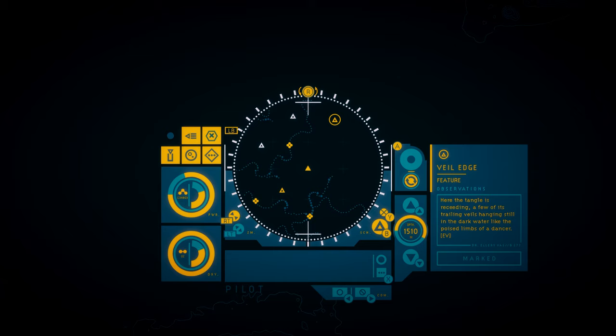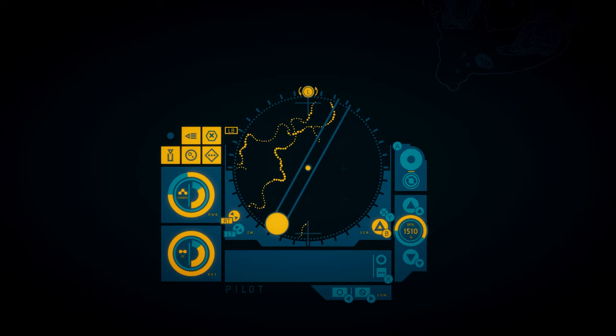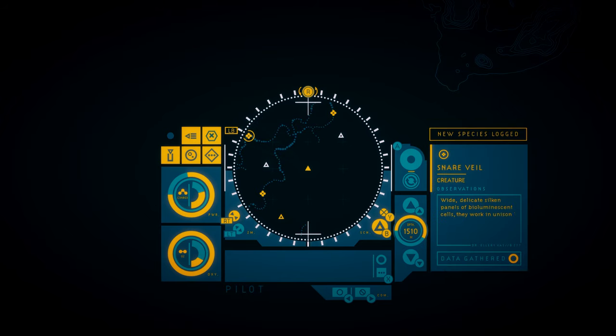Veil Edge. Here the tangle is receding, a few of its trailing veils hanging still in the dark water like the poised limbs of a dancer. New species, snare veil. I'm naming these strange creatures snare veils. They're such beautiful traps. Wide, delicate silken panels of bioluminescent cells, they work in unison to entrap and digest creatures which come too close. Light patterns. This veil is blinking the same sequence of lights over and over. Perhaps this is a way of attracting curious prey into their grip.